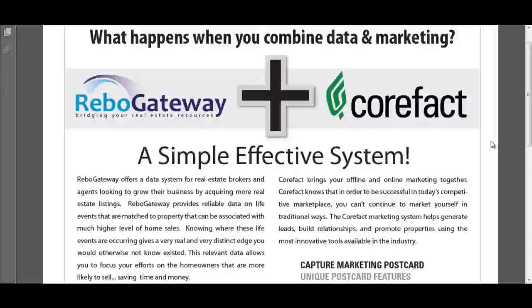Why would you use Corefact? For a lot of reasons, they're top in class when it comes to a mailing system. They combine the offline and online marketing together, with postcard marketing being your offline, but then encouraging those people receiving postcards to go online to figure out the value of their property, where in turn they can then send you an email and notify you as a realtor or as an investor that's utilizing that mail campaign that the homeowner looked up that property address, which could make them a better lead or give them a higher probability of selling. So utilizing the two products together is key.